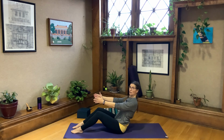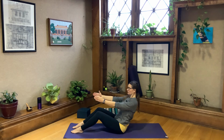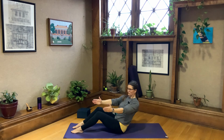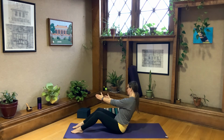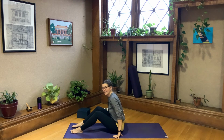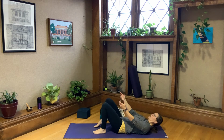Now we're going to add that sharp quality. We're going to the right. One more. Both sides. And we get to lay down on our back. Maybe using a little bit of that core to come all the way down to your back.